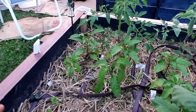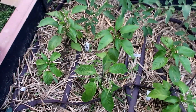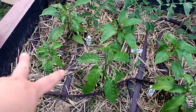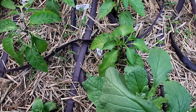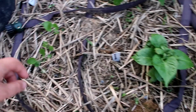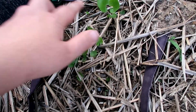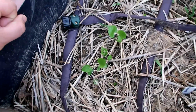So here I will start with the middle row. I have more peppers here. We have California Wonder bell peppers along the back, 2 jalapeno peppers, and 1 Miss Junie hot pepper. I have a Biquinho pepper, and these are my little skirt seedlings that are growing, which I'm happy about. I hope they continue to do so.